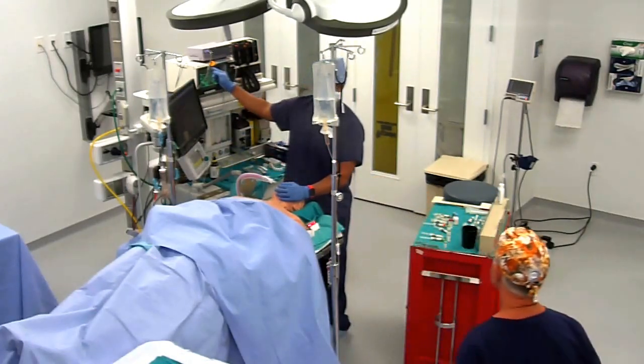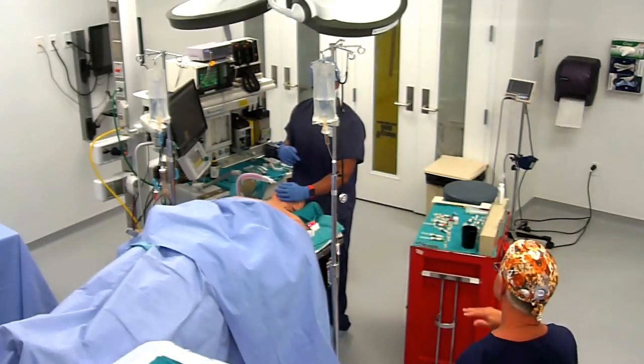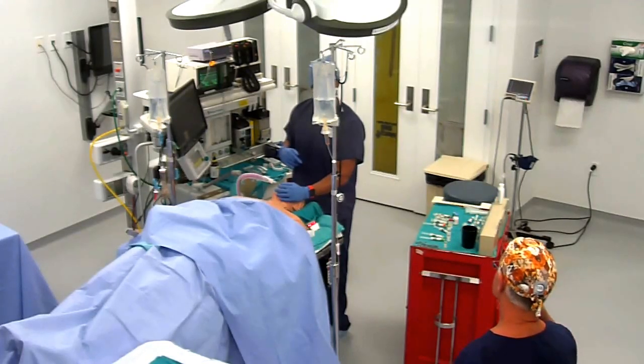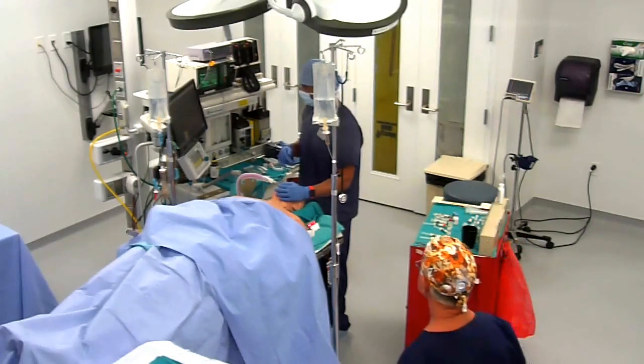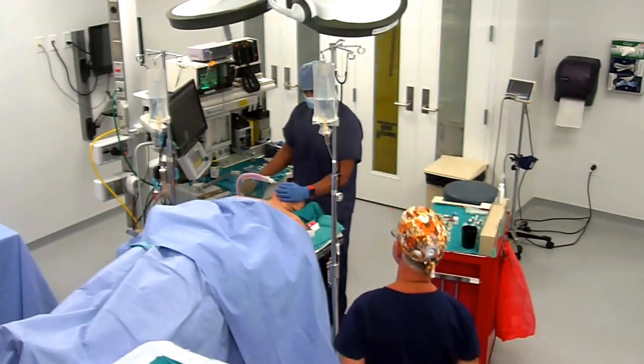And then when you take him off of the vent, sometimes you want to let their CO2 rise a little bit, so that'd be the stimulus to breathe. To start breathing. Mhm. So let's just say he is breathing right now. Okay. What's the sequence of you extubating?